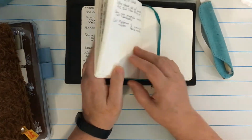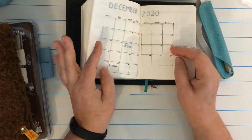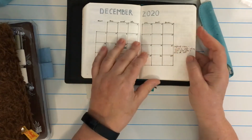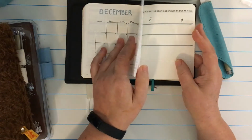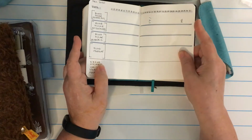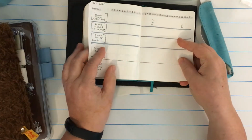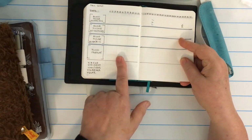My mother's health has improved tremendously since then. And so now she has very few appointments, but I'm still using that monthly calendar. And I had simplified her chart. I'm just using one chart now. And you can see it's pretty much even blank.